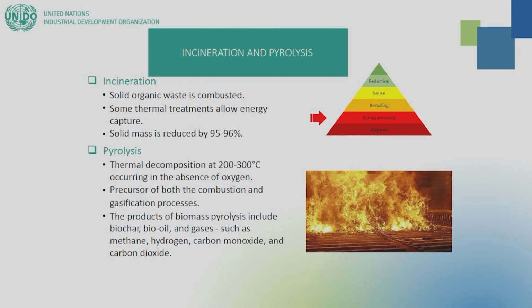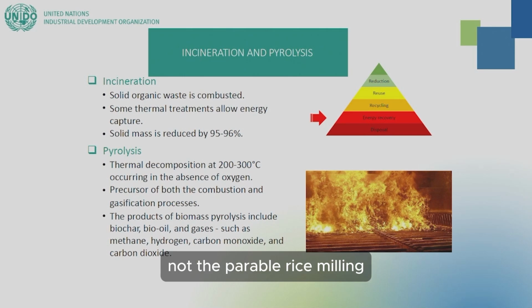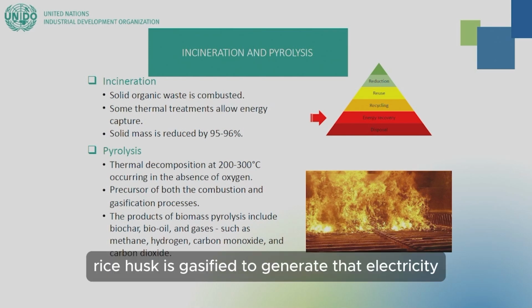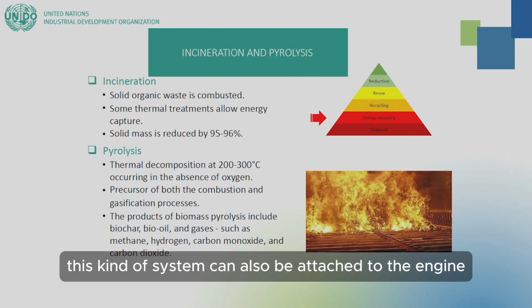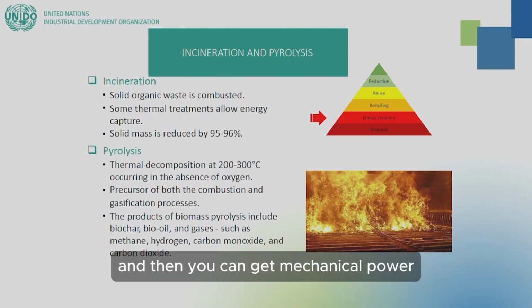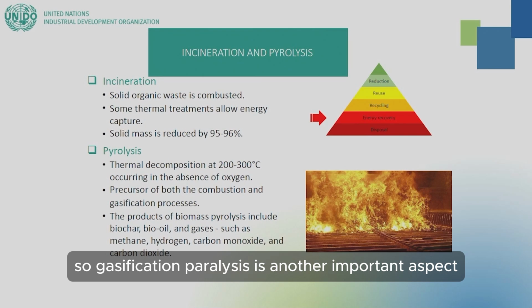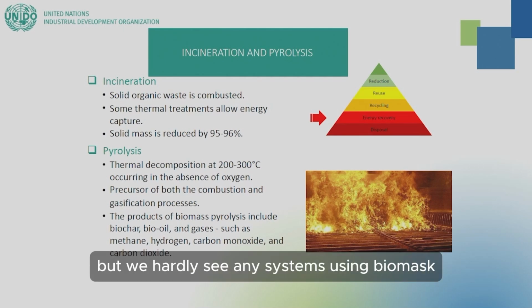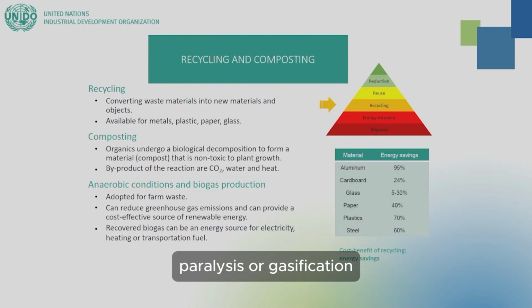Next to the rice mills, because rice mills, like in Indonesia, also use traditional conventional rice milling, not the parboiled rice milling. It requires electricity, and then rice husk is gasified to generate that electricity, and rice mills are operating in an off-grid environment. Sometimes this kind of system can also be attached to the engine, and then you can get mechanical power to run the rice mills. So gasification and pyrolysis is another important aspect which needs to be taken care of. Indonesia is blessed with a lot of biomass, but we hardly see any systems using biomass to generate power or gases, either by Rankine cycle or pyrolysis or gasification.